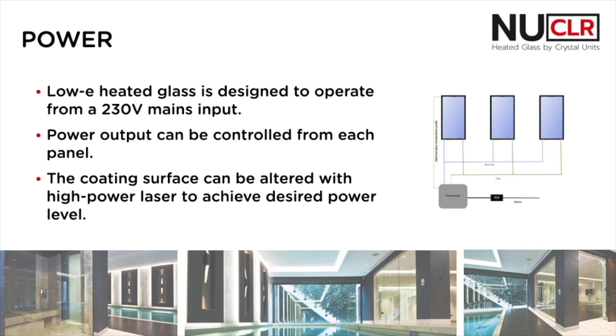The power output can be controlled from each panel by altering the electrical properties of the low-E coating. With some careful mathematics, the surface of the coating can be altered with high-powered laser etching to achieve the desired power level for each project application. There is a bespoke solution to fit every project and design requirement.